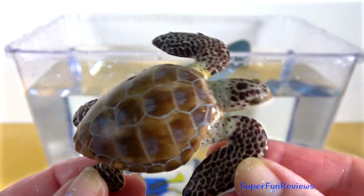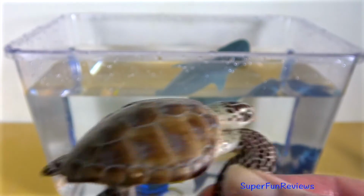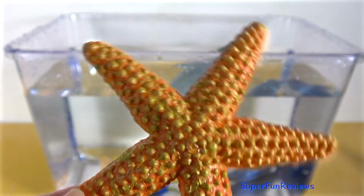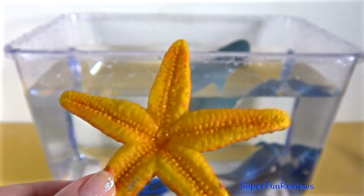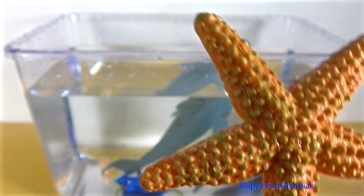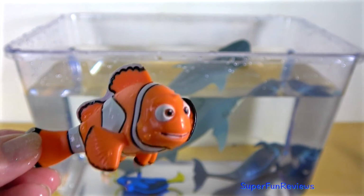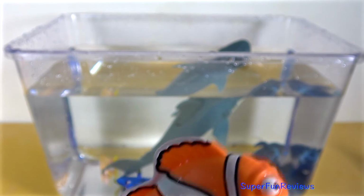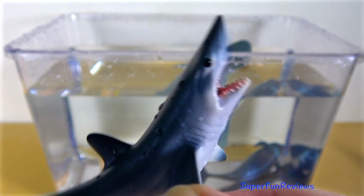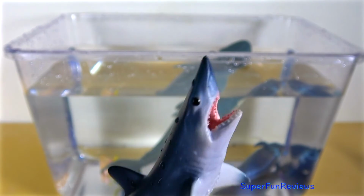A brown spotted loggerhead turtle. An orange starfish with 5 arms. Another clownfish. This one looks like marlin. And the short-fin mako shark, the fastest shark in the world.